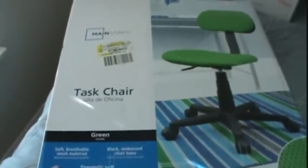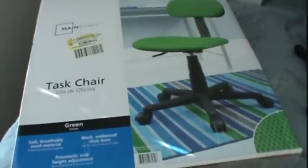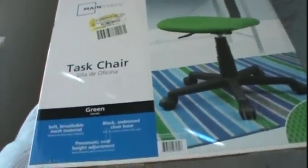And I'm going to put this together. I bought this green chair. It was like $20, you guys, so I couldn't pass it up. So I got to put it together and then I'll be done.